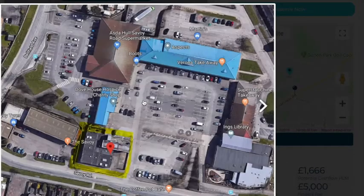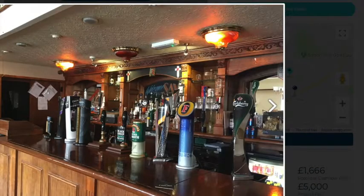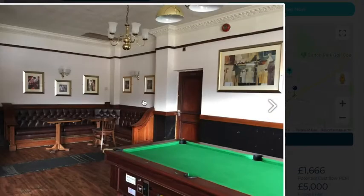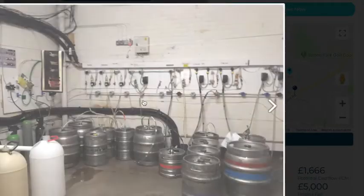So you can see that the Savoy sits on a decent sized plot and it is in a fantastic location for regeneration. So what makes this opportunity so special is the fact that it is £120,000, but it's already generating £20,000 a year on a long lease to a lessee who is interested in staying there long term. So I'll go through the details in a second. So you can see the pictures of exactly what's in the pub.